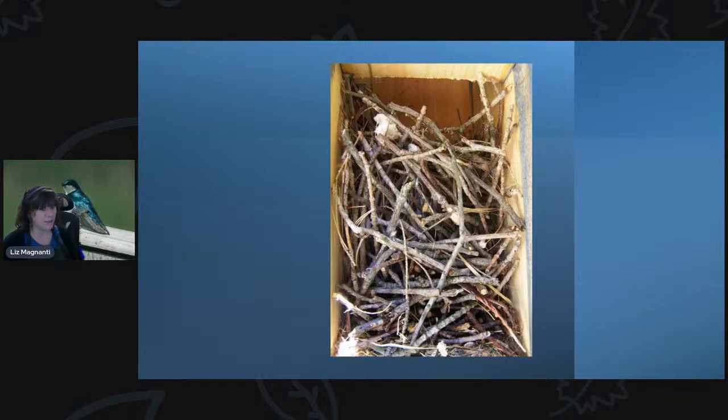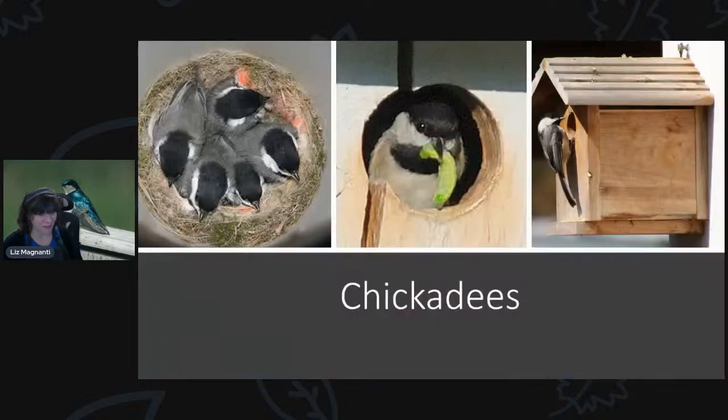They will use sticks to build their nest. So lots of sticks inside that nesting cavity, and they will fill that whole thing up. So don't be surprised if you start to see wrens with a whole bundle of sticks in their mouth or in their beak as they're starting the nest building process.